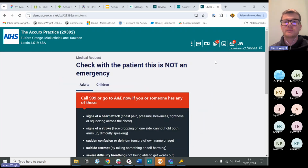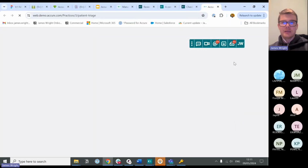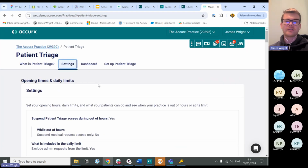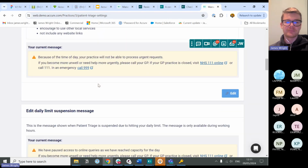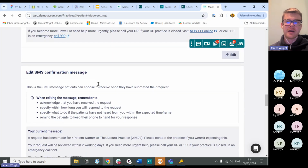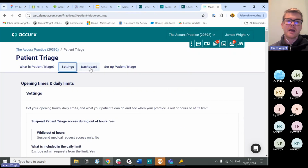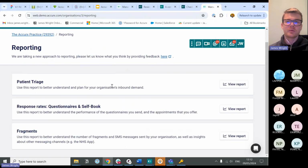Then also in terms of patient triage, we have quite a lot of reporting in the product as well. As I said, there are the settings you can mess around with. I don't have that level of access on this system, but we have a lot of support articles on what can be customized and where. Again, it has to be an admin person, but there's a lot of customization that practices can do here. We also have a dashboard in our reporting.